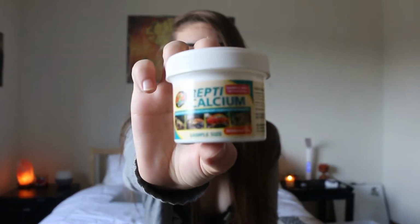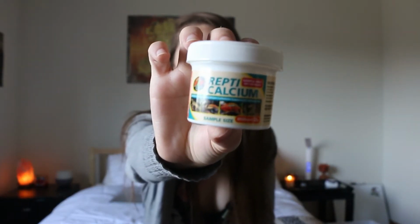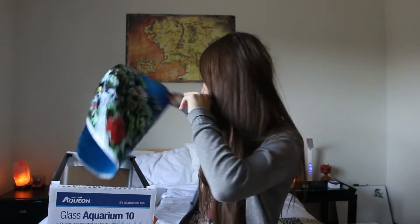This guy was only $2, which is really cool because usually if you try and buy a big container of this alone, it will be like $15 or something like that. And this is by ZooMed, which is a very reputable, very credible brand, and I am really happy with this purchase. So other than getting Arya, obviously, as my favorite purchase, I think this was the one that I was the most excited about.